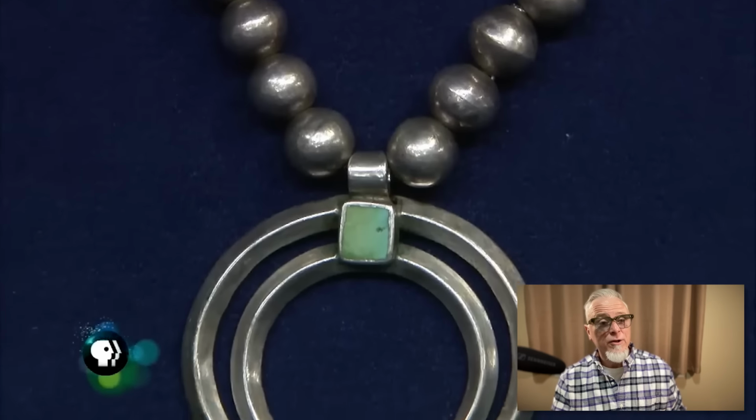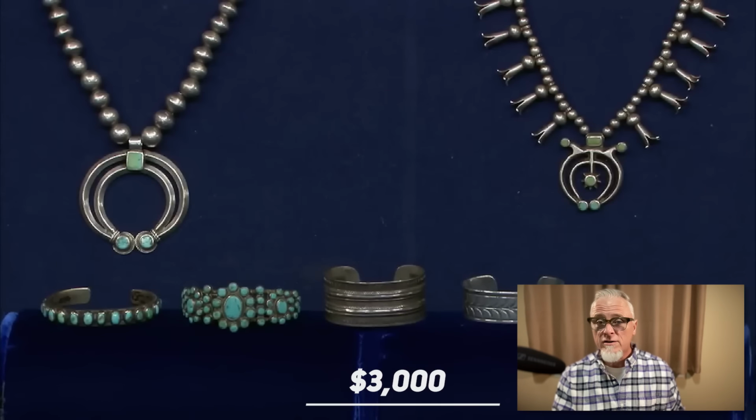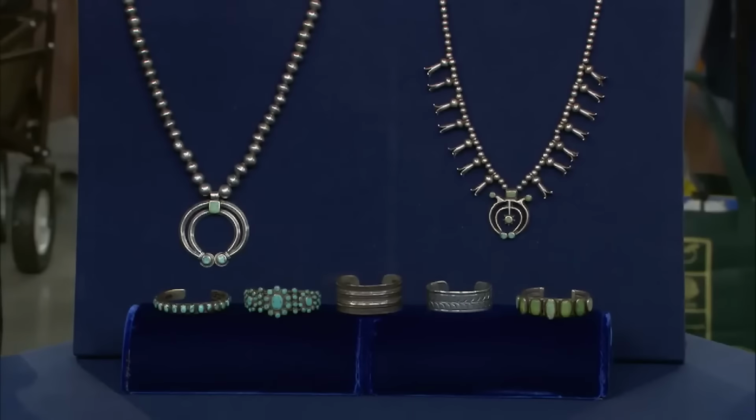I have never seen a more spectacular group of Navajo jewelry than this group that you've brought today. The estimated value is $8,000 for the necklaces and $3,000 for each bracelet. I am amazed. I had no idea it would be that much.